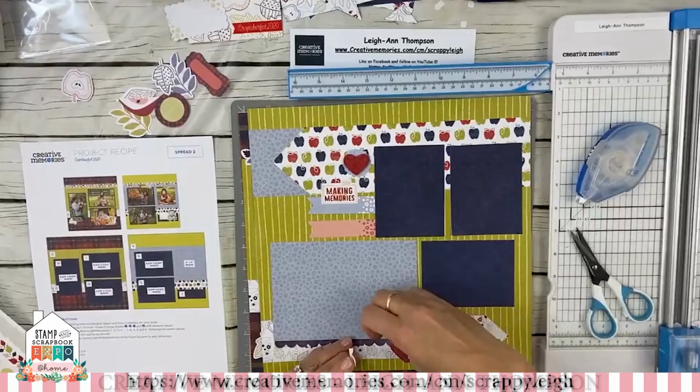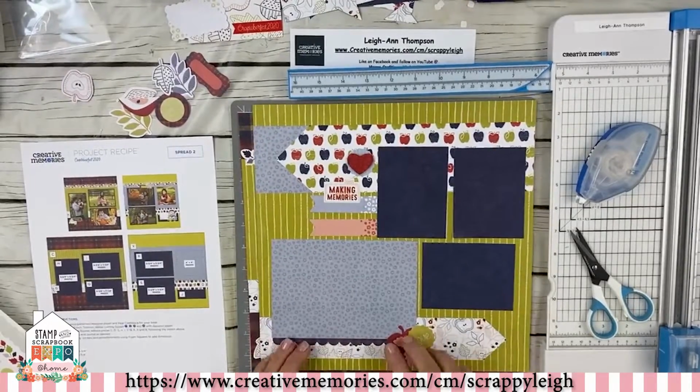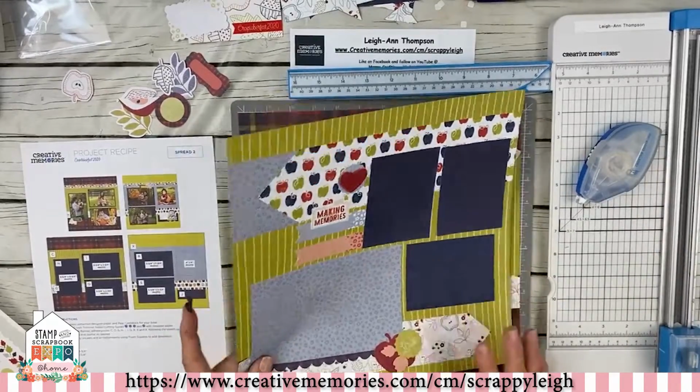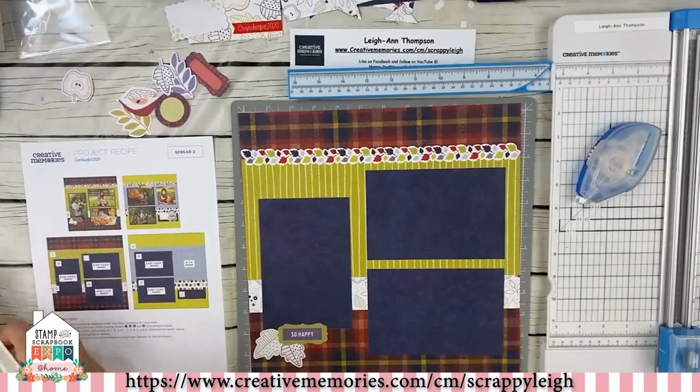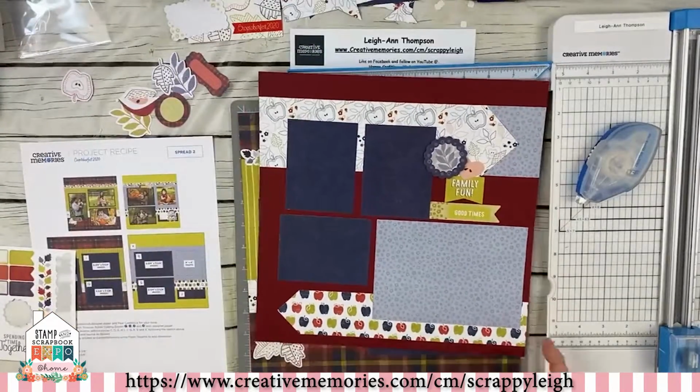I'm going to cut that little piece off and just barely lift my apple. Boom. Stick it under there. Mistake corrected. So there we go. And the same on page 2.